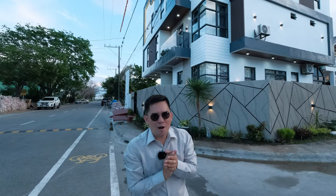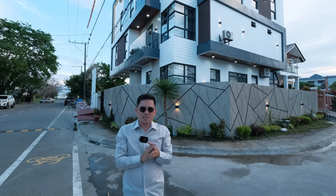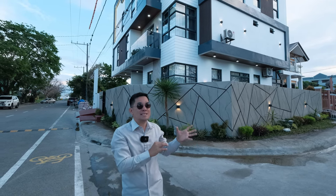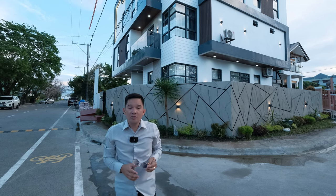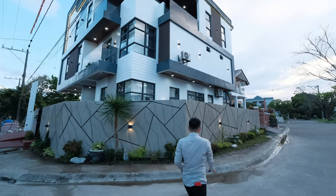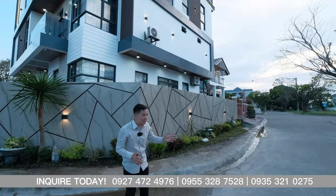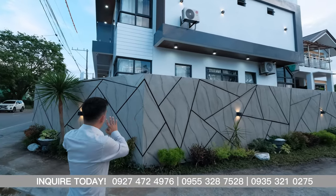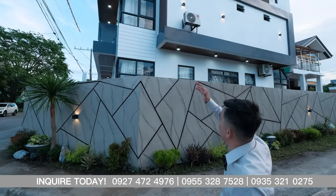So before we start our house tour, thank you so much to our listing agents, to the owner who contacted us directly to shoot this massive, newly constructed, brand new house and lot for sale. By the way, right side elevation of the house, kasi it's a corner lot with multiple lighting fixtures, beautiful modern fencing design, but you know, the most expensive design we have right now is this house.